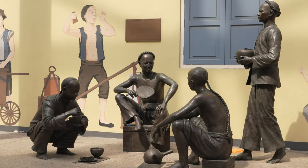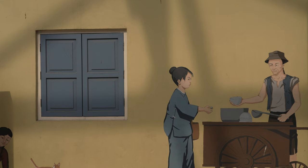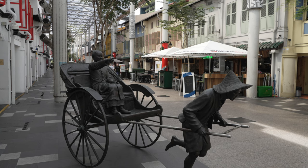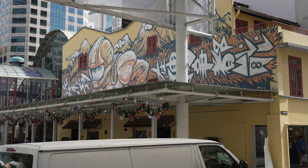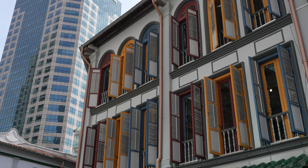This sculpture is by Lim Leon, and it's looking at the role that coolies played in the development of Singapore in the 19th century. And we have another of his sculptures here, again featuring a coolie pulling a rickshaw, and it's called Heading Home, and it explores the difference between rich and poor in the development of Singapore.